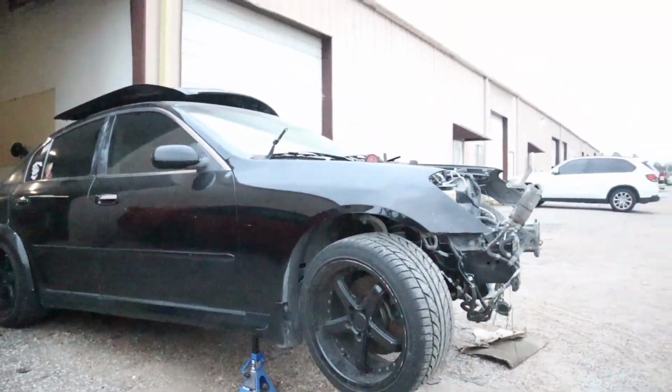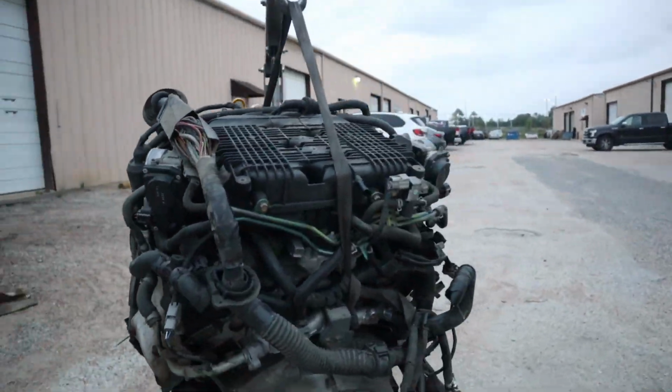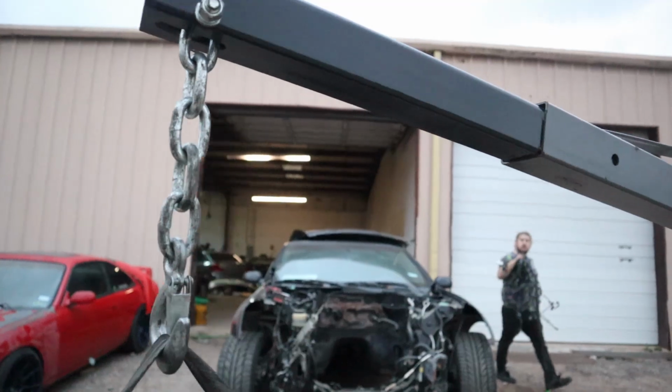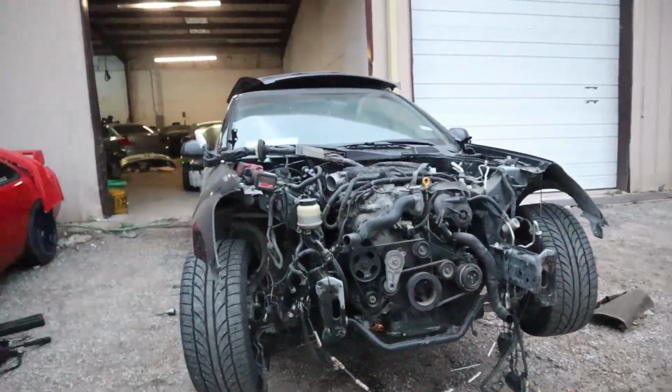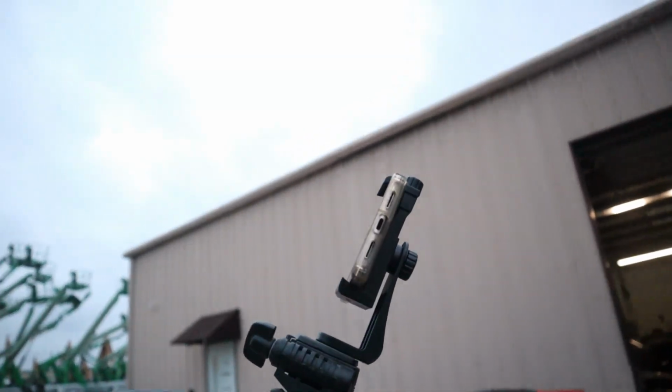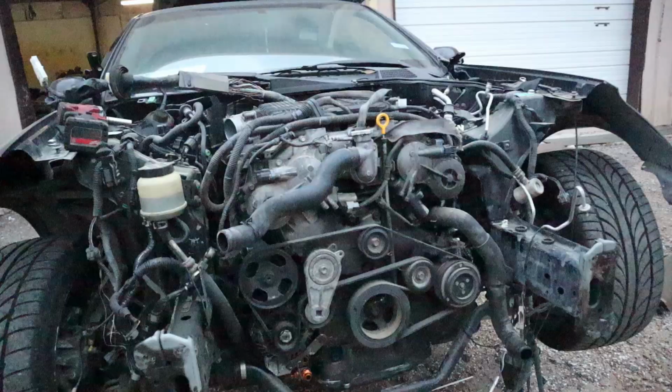Alright, we got her up in the air. We're gonna go ahead and swap the motor mounts and the engine harness, and slap her on in. Woo-hoo! Yeah, buddy. Well, I'm an idiot, and I thought I had the time lapse going, and I didn't. But I am officially HR swap.